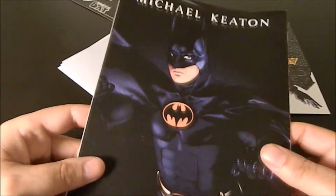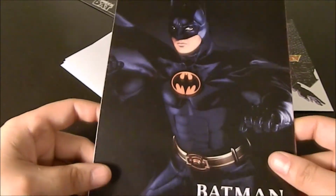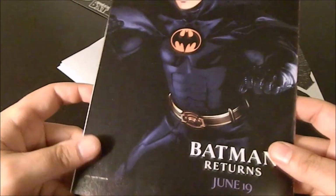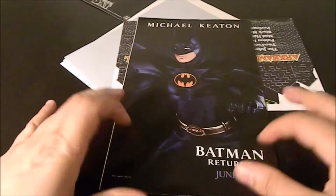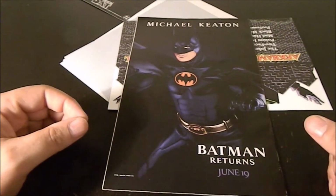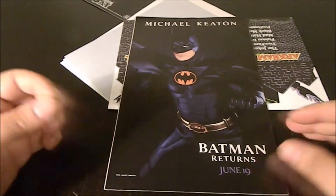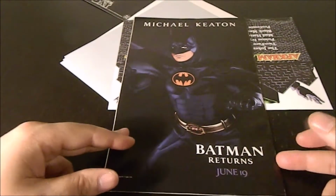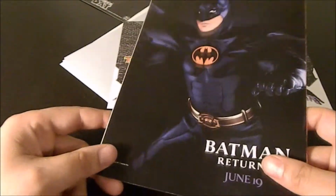Oh, and Batman Returns. Oh my goodness. I didn't even see that one. I mean, I saw Batman Returns. I didn't notice this ad until just now. The second best Batman movie ever made, even though it's horribly flawed. Batman '89, the first one in this series, is the best Batman movie ever made.